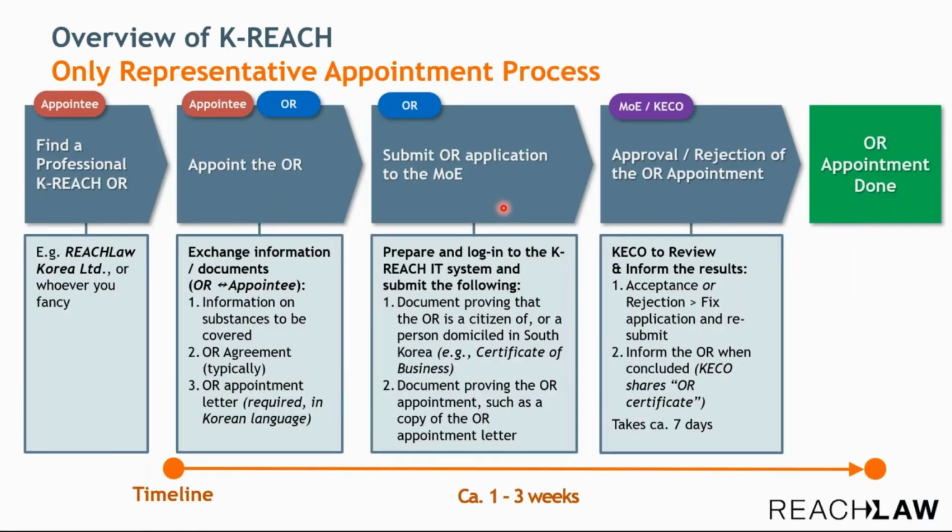This only representative appointment process is different from EU REACH. You need an appointment acceptance from authority. So in general, it's a 3 weeks process, and it starts with finding a right partner for you, an OR, then appointment through the agreements. There is a certain set which is submitted to the authority, so it will always be in Korean language.